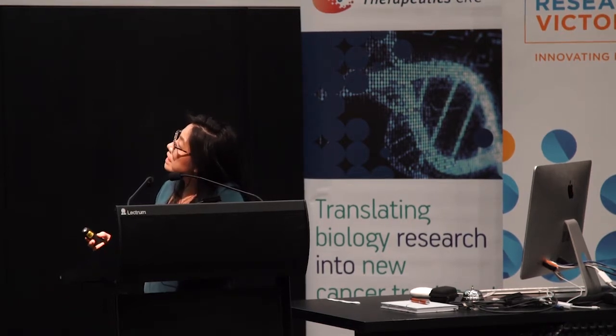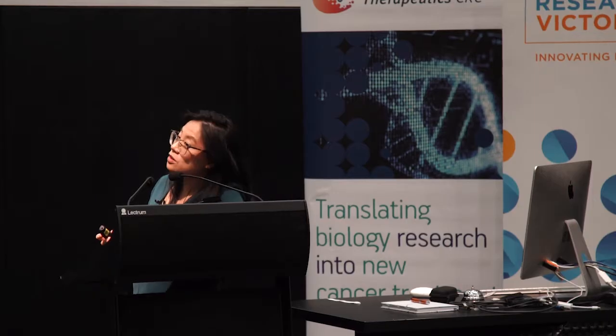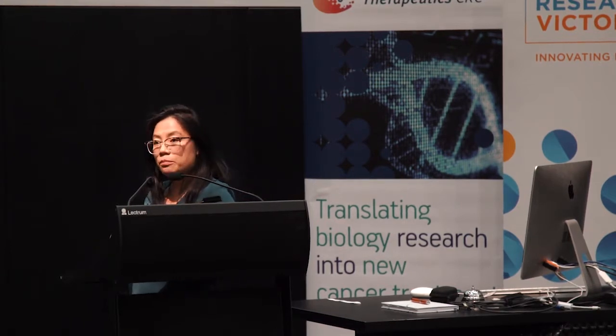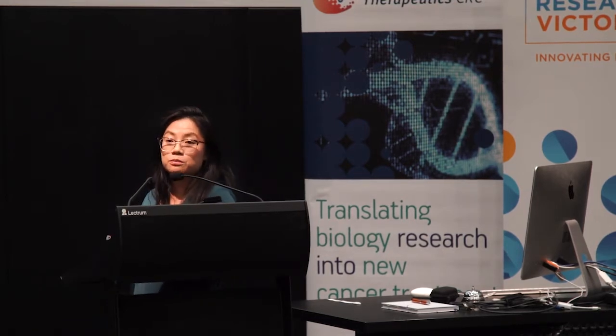I'm just going to go to the next slide. So if we look at the biomarker use, even in Australia, it's increased up to 69% of trials using biomarkers. A lot more are using what are called therapeutic biomarkers, so therapeutic efficacy, a marker that indicates your drug works. There's been a 10 times increase in the use of genomic biomarkers, to identify, for example, patients that may represent a subpopulation of that disease population, or a population that are likely to respond to the treatment.